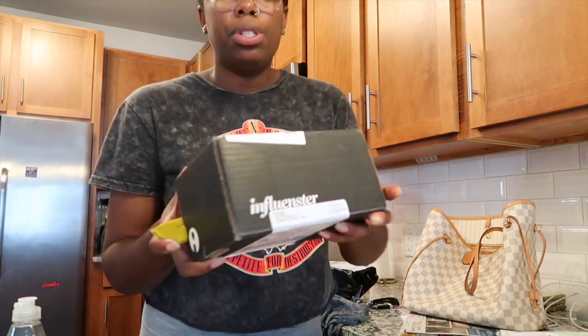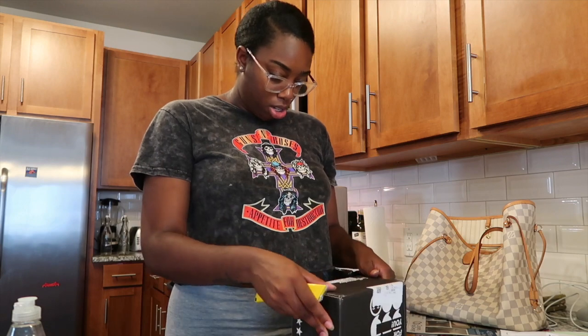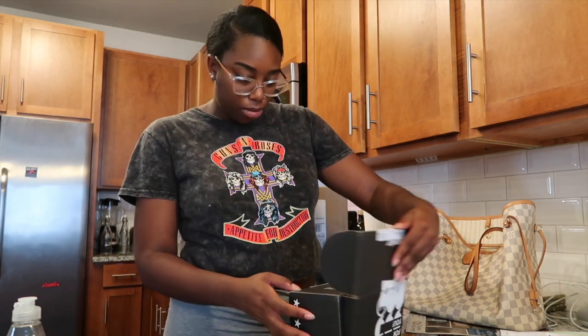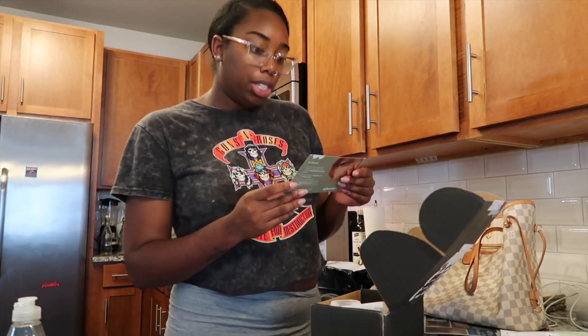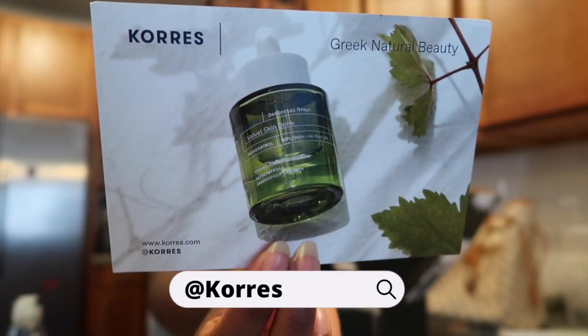But anyways, y'all, I got some packages that I want to open with y'all. So let's do that. The first package that I got is from Influencer. I don't know what's in here, so let's see. Oh, okay, so this is the Greek Natural Beauty Velvet Skin Drink. I really wanted to try this. Ooh, I'm excited.